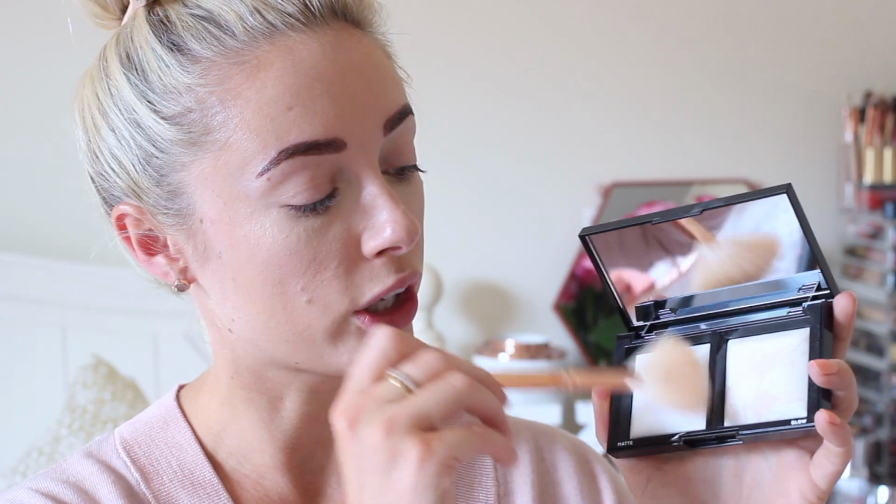I always forget the name of this one, Translucent Powder Duo, and this is a favourite of mine at the moment. It's got a natural and then a glowing powder in there, both of which I love. I'm going to use my Zoeva Fan Brush.